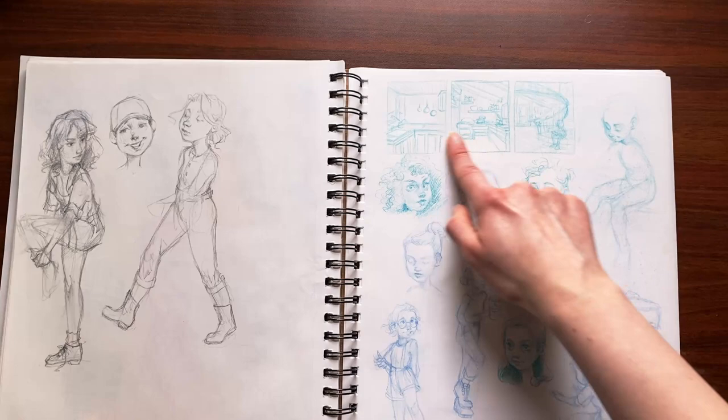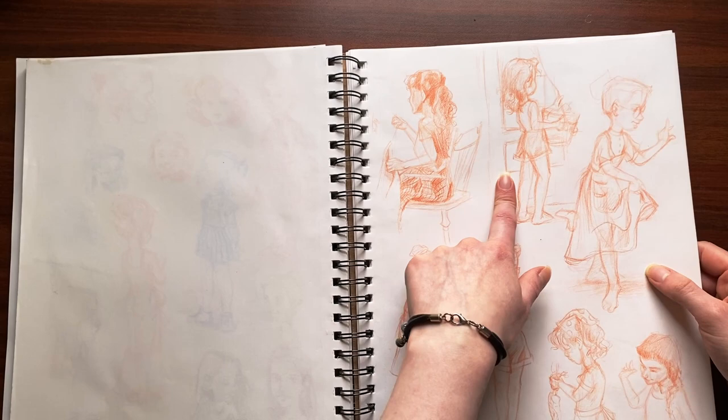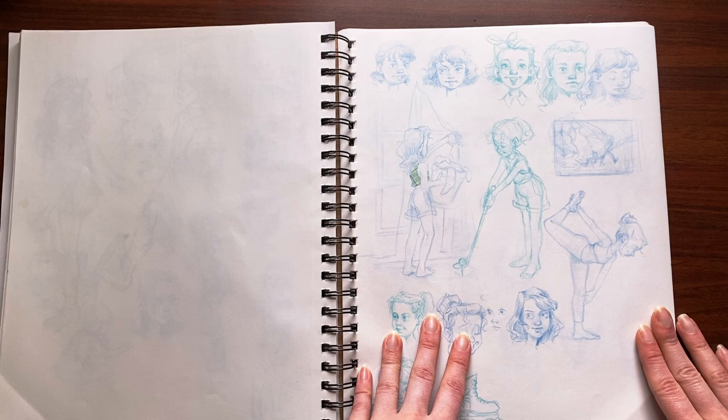Got some little thumbnail sketches, and I think these two were Pinterest studies, maybe. Another little bald character that I didn't put hair on. This one might look a little bit familiar. I went back to this sketch and did the little washi tape collage over the top. Got a little mini golfer, little yogi doing her thing. Again, I love the little bellies and the little side rolls. I find those really fun to draw.